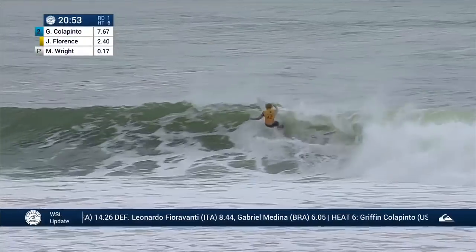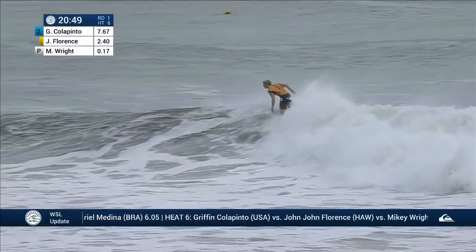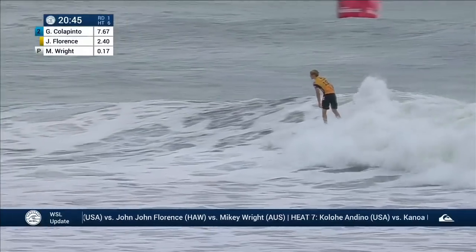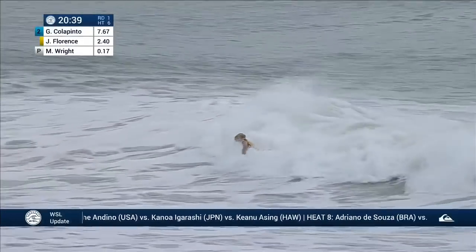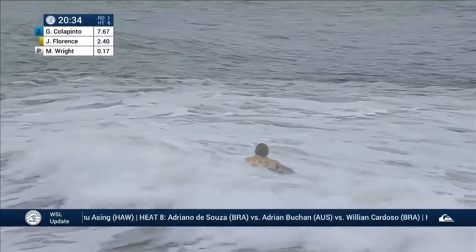Little layback draw for Florence to get this one going down the line. Coming off the float, little wrapping cutback. Another wrap with a rebound just to get some points on the board real quick and reset the start of his year. So a couple of ones for Florence. That's his best score so far.